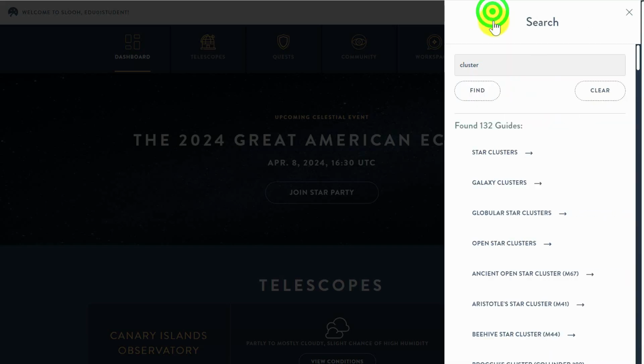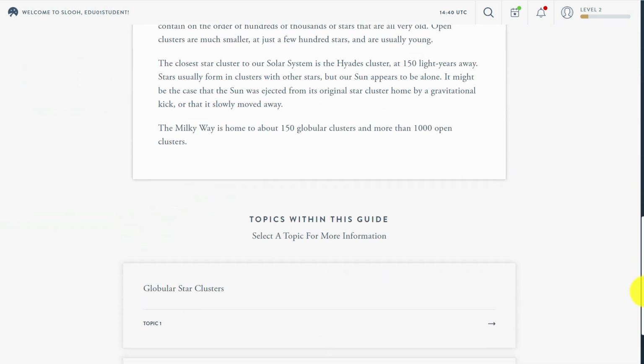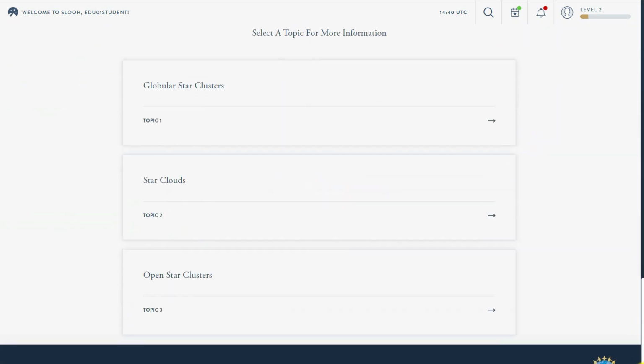What about deep sky objects this week? Well, with bright moonlight spoiling the view, you should stick to brighter objects such as stars and star clusters whenever the moon is above the horizon.